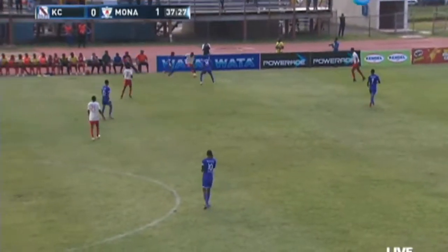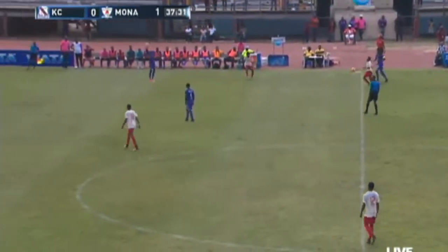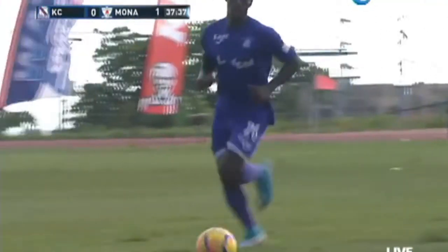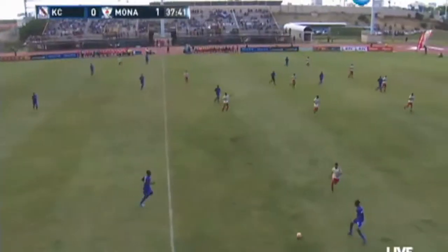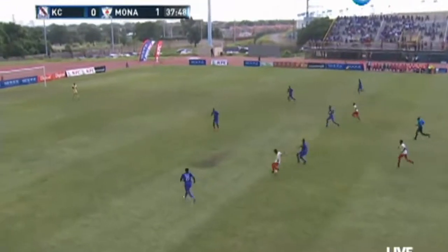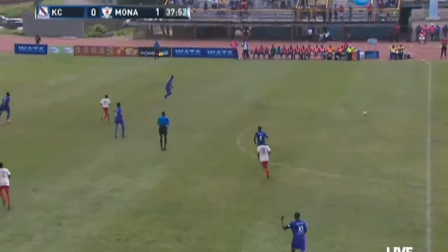Mona now a little bit patient. Is there a foul there on Carlton Thompson? No, says the referee. Not much in it. Pusey, he's putting in quite a few miles so far in this half. Reed gives it up. Martin on the run. Martin, get some help. He works.